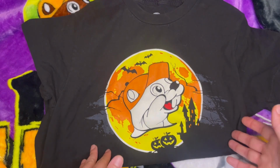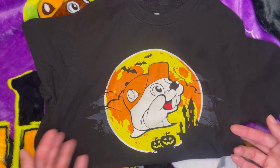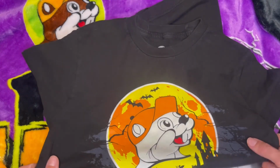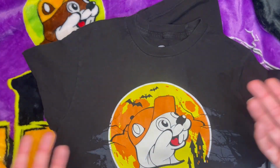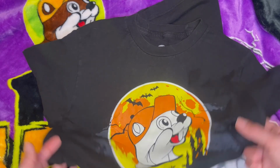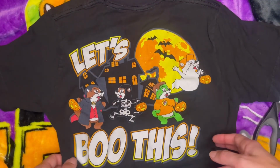Which for Buc-ee's isn't bad at all because one, it's a previous year, so you can't just go into the store and get it. Two, I think the normal sizes that aren't like a 2X and everything, I think they're usually around $15. I think with inflation, they might have gone up to like $17 nowadays. I'll have to look and put it on the screen. I give it a 10 out of 10, stank and all.